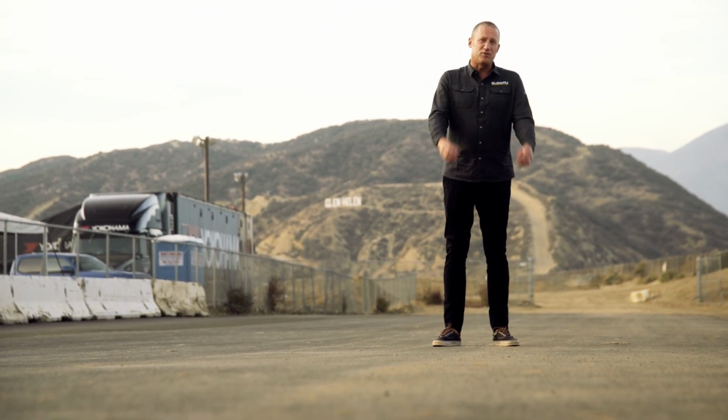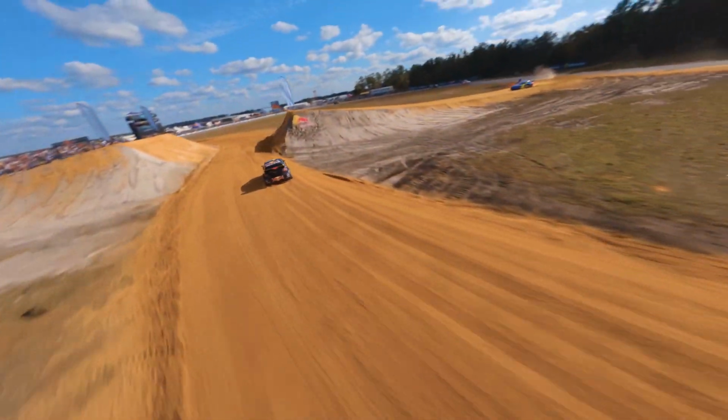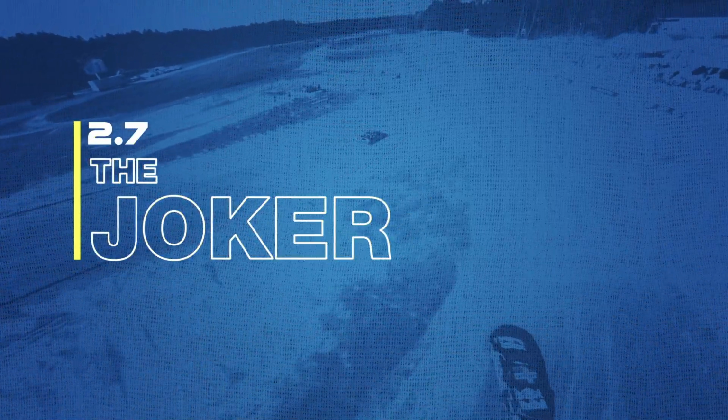Now, whether it's gone brilliantly or badly at the start, there's one other place where you can make a really big difference to your race, and that is the Joker lap. Hansen goes into the Joker. How slippery is it for him? Pastrana's going to go big over the gap. So what is a Joker lap and how does it work?